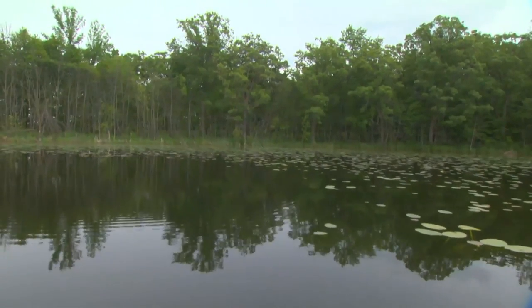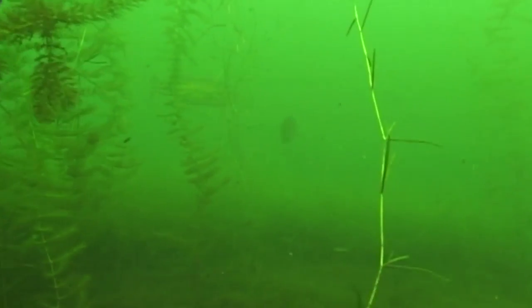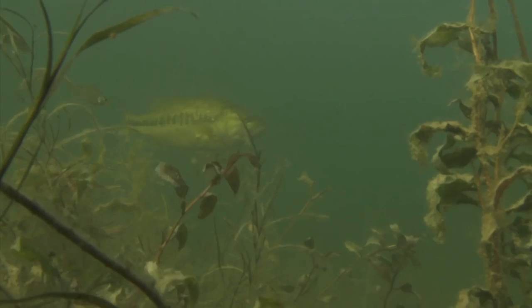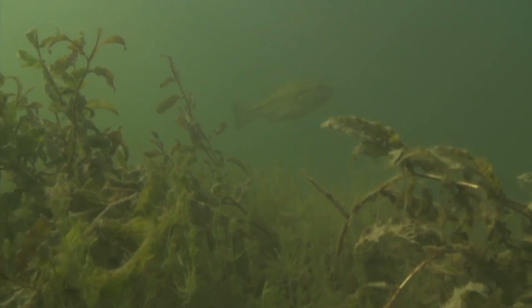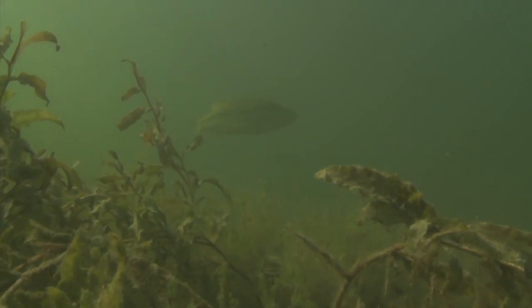Lily pad beds have visible outer edges, while shallow weeds like coontail often form inside edges where they cease growing. The deep outer perimeters of tall weeds like cabbage form distinct edges you can see with your electronics. Less obvious are transitions between weed types, which form edges where the depth changes substantially, or changes in bottom composition favor one species of weed versus another.